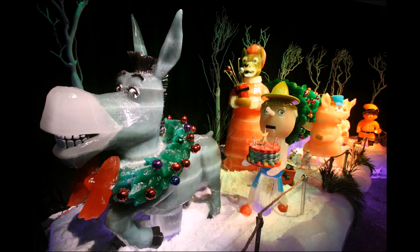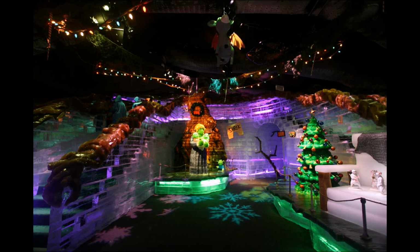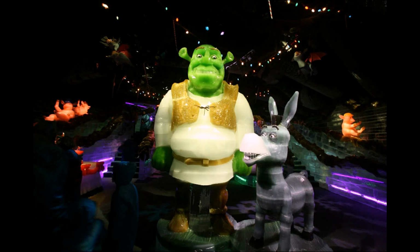So instead of just an eye, now they've got teeth, and now they've got noses and hats and so forth. And so they've really upped it an extra layer compared to what they used to have in terms of these ice sculptures. Now they still have ice slides. Here you see the slides on both sides of the main part of the screen.